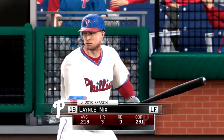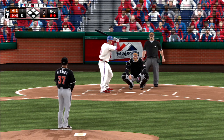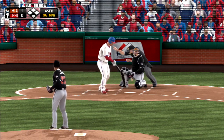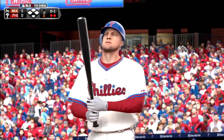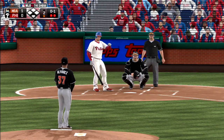Lance Nix will stand in now, 0-for-4 in that day game yesterday. Now the first pitch. Swung on and missed for the first strike. And even though that is a strike, man, that thing is coming in so hard, it's almost impossible to get a level swing off. You're better off taking it and waiting for something you can handle a little better.